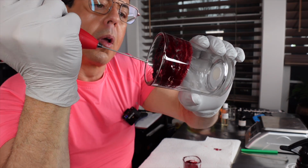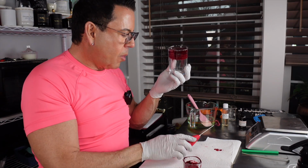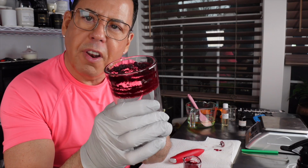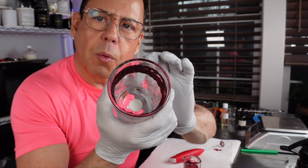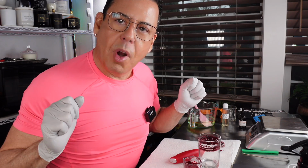Okay. So I'm very happy with this, okay guys? So what I'm gonna do now is wait for this to solidify. I'm gonna replace the wick. I'm gonna put the wick inside, okay? In the meantime, let me clean up and I'll be right back.